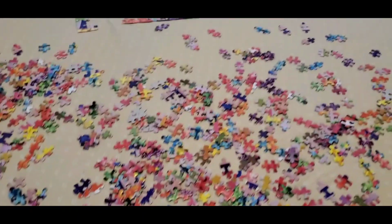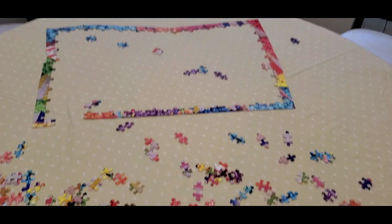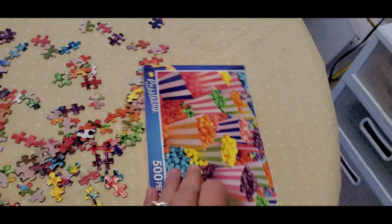Your schoolwork is finished, so our kitchen table is now a new puzzle table.